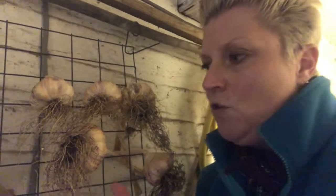The varieties that I grow are suited to the climate that we have here in the UK, and they need a frost, definitely. If you want these bulbs to turn into cloves, they need a frost, and what the frost does, it enables the bulbs to separate into cloves. So that's why it's really important to have that as well.